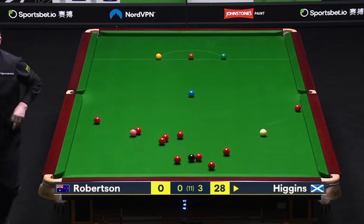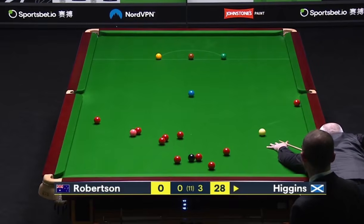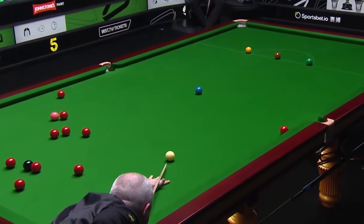Yeah, good pot. Now, why he's not tournaments ago, John, to play it. He'll fancy this. It's the exact same cue ball.